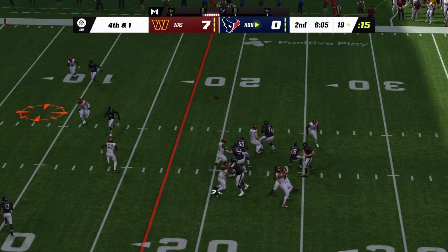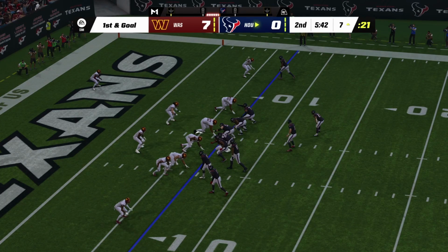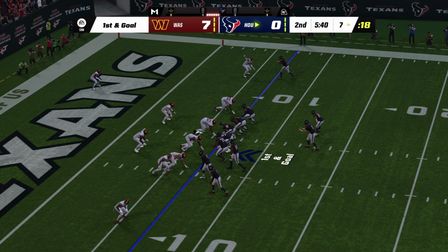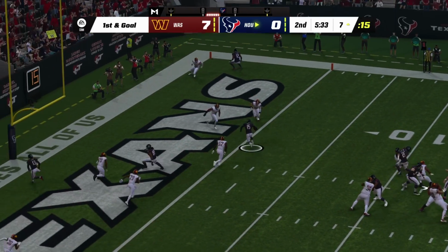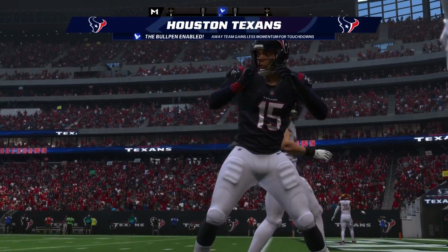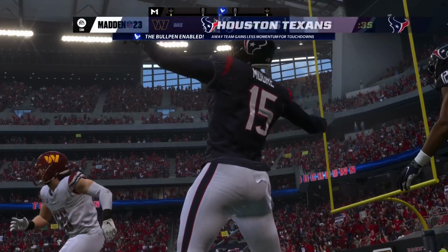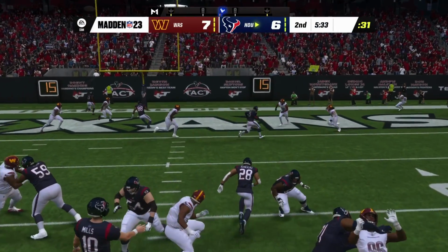Mills to throw for it on 4th. Open man there is Collins, complete. And have the guts to go for the pass instead, and as a result, they're set up 1st and goal. Here's Mills. Touchdown! Chris Moore, a 7-yard touchdown grab. And the Texans are an extra point away from evening this one up.